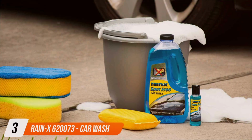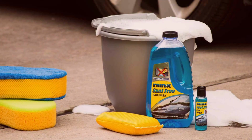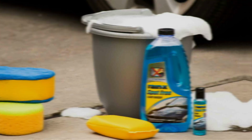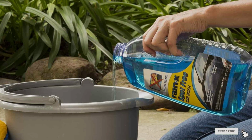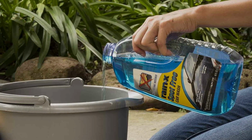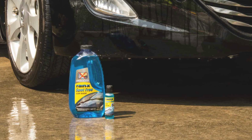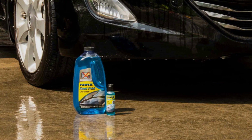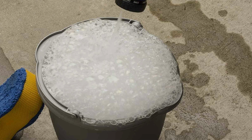Next up at number 3, we have Rain X 620073 Car Wash, the ultimate deep cleaning solution for achieving a spotless, high-gloss finish on your vehicle. Designed with both car enthusiasts and everyday drivers in mind, this high-foam soap delivers professional quality results right at home. The Rain X Car Wash features an advanced formula that guarantees a rich, thick foam effortlessly lifting dirt, grime, and road contaminants from your vehicle's surface. This powerful cleaning action ensures a thorough wash, leaving your car gleaming with a streak-free, spot-free shine.